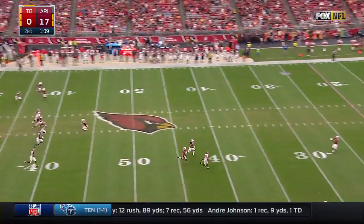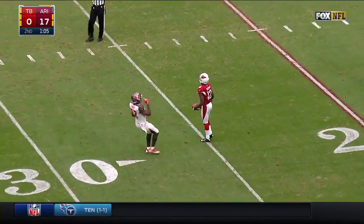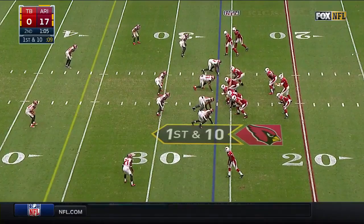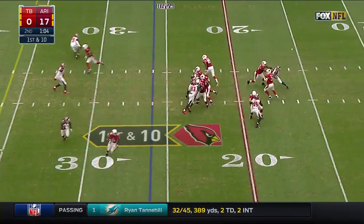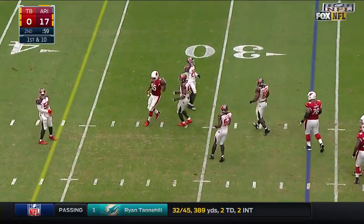Line drive punt, returnable, or is it? No fair catch signal for him. By John Brown, Florida State Seminoles. So now Palmer with two timeouts, 1:17 left. And dropped by Fells.